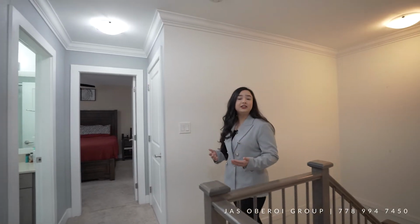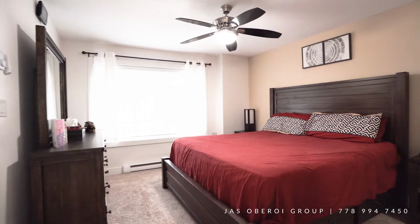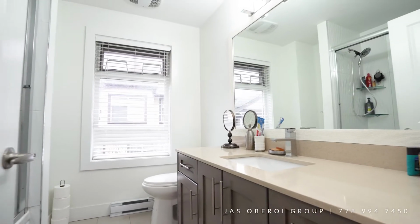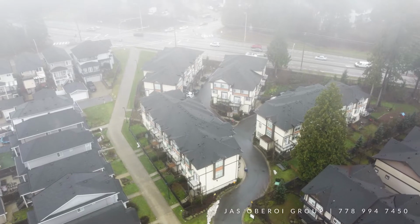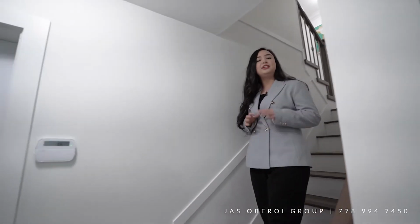You really get the feeling of a single family home with this townhouse because of the spacious bedrooms and bathrooms. Along with the amazing specs of this home, you also get to live close to schools, parks, retail shops, and more. Don't miss out on your opportunity to own this home.